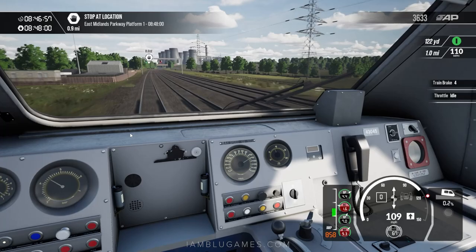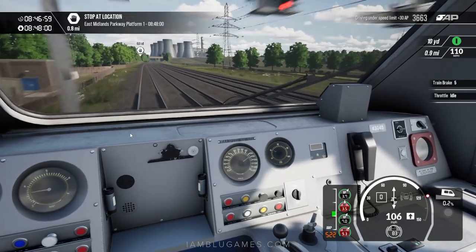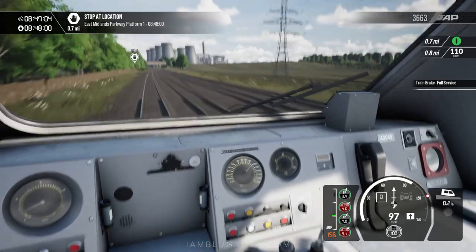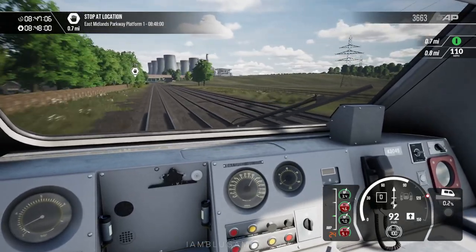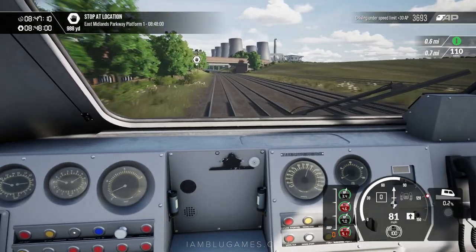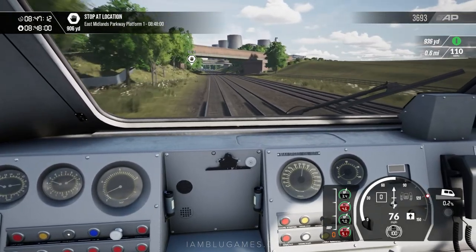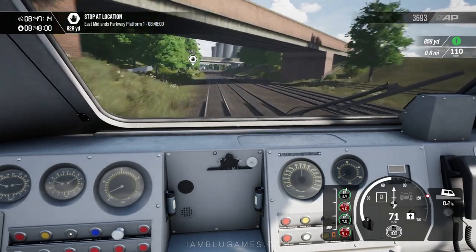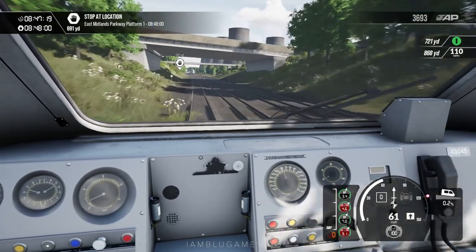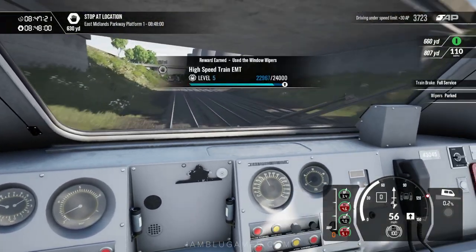All right. Throttle idle. We're on the brakes. We're at 108. We're going to need full service. I don't know if we're going to make it. Oh, boy. 80. Yeah, we might be okay. We're doing 80 right at about 1,000 yards. We might make it. We might be okay. But yeah, that's pretty cool, though. I wonder what that is. I would love to know what that is exactly.